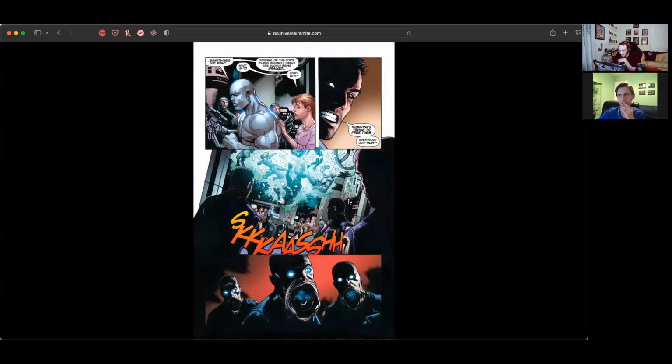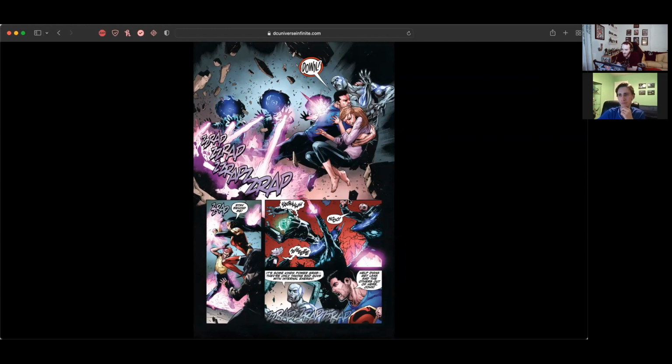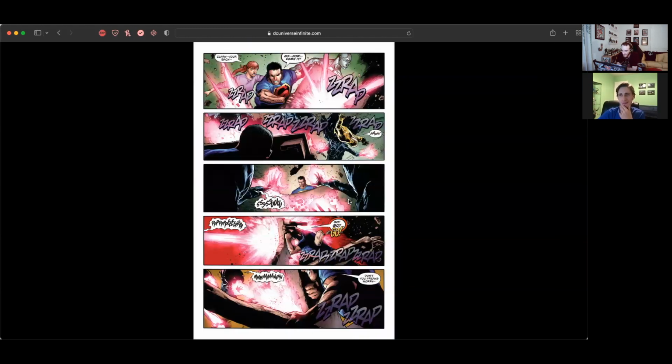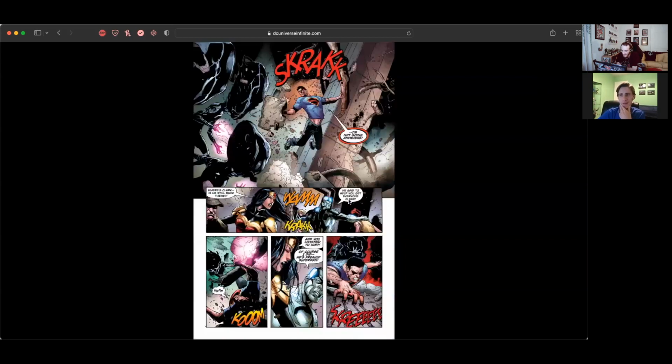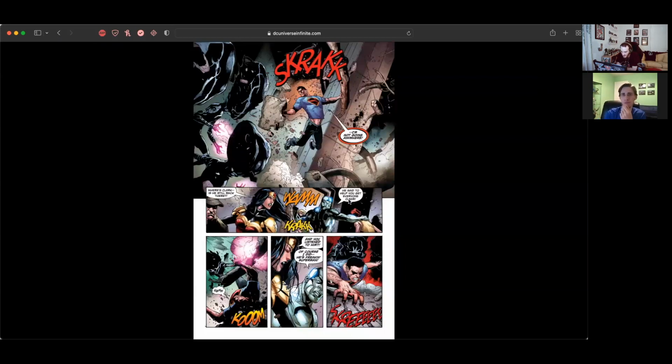And then these absorbing creatures break out and start attacking people. And then the superheroes start saving people like they normally do. So Superman takes a door and whacks bad guys with it. And then, hang on, it's loading.